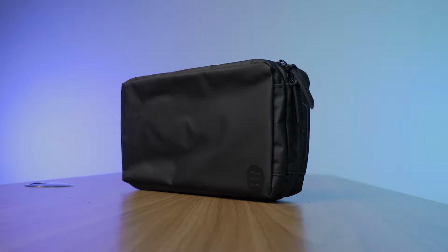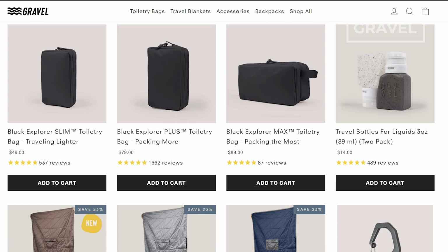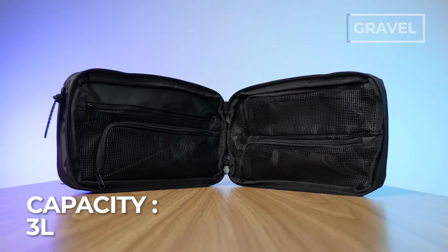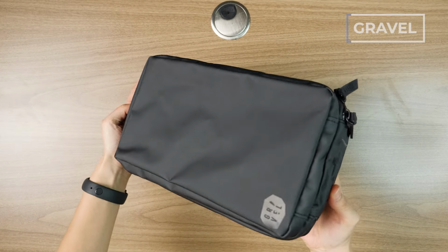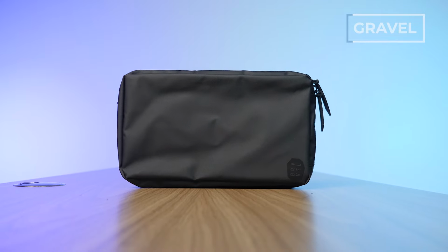Okay, next on the list is the Gravel Explorer Toiletry Bag. Now these guys like do toiletry bags. The other brands are like, hey, we also do toiletry bags, but Gravel's like, this is our thing. And you know, it makes sense. It's 3 liters, weighs about 12 ounces, has a lifetime warranty, and runs around 80 USD. I know it's a lot, but wait till you get inside this guy. You kind of see what it's bringing to the table.